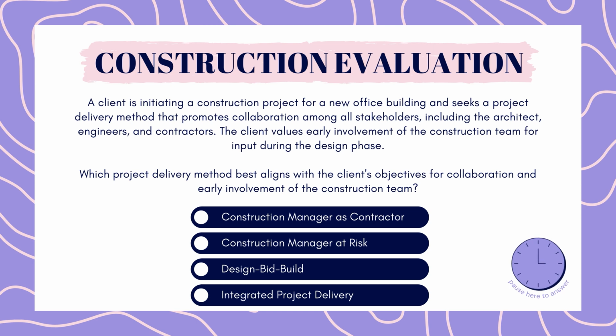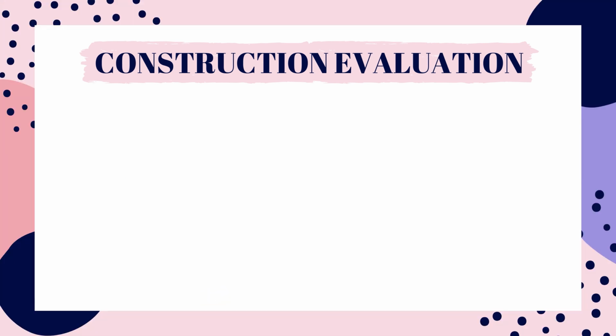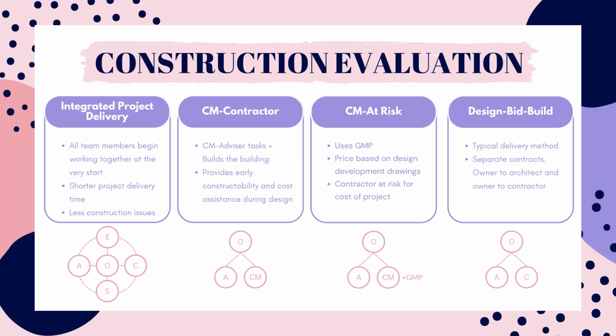The correct answer is integrated project delivery. IPD is a collaborative approach that involves all key stakeholders, including the owner, architect, engineers, contractors, and sometimes even subcontractors, working together from the project's inception. It emphasizes early involvement and integration of various disciplines, fostering collaboration, shared risk, and collective decision-making throughout the project's lifecycle.